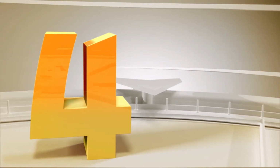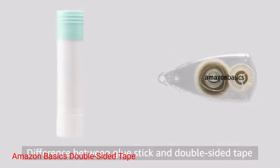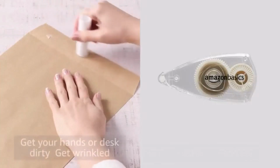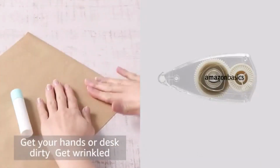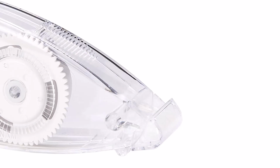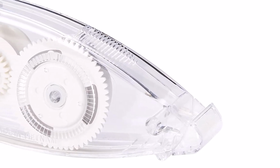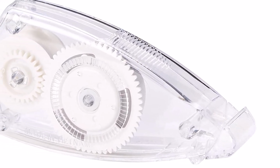Number 4. Amazon Basics double-sided tape. This dispenser applies a thin line of tape exactly where you need it. Though most of the tape is clear, it has small dots along its surface to guide you. Once you're done using it, you can put the cap back on the dispenser to prevent the tape from unintentionally unraveling. What customers are saying.